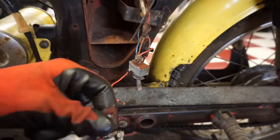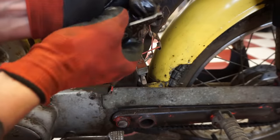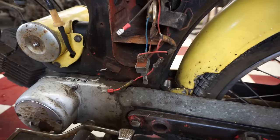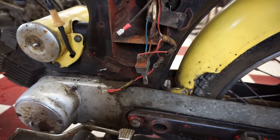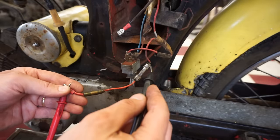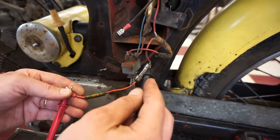Wire leads still look pretty good. All right, we got some new leads on here to connect to the battery. This will be a 12 volt battery that works in here. So now we're gonna be using our continuity tester, and we're just gonna test and see if we hear a beep between the two ends of the fuse here. So we should hear a beep on this side right here. Yep, so that fuse is working.